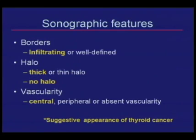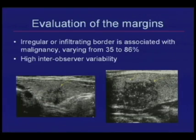The borders are something we should also look at. Infiltrating borders are more likely to suggest a cancer than well-defined borders. And again, as we mentioned, the presence or absence of a halo and its characteristics, as well as looking at the central vascularity. Evaluation of the margins is something that is very operator dependent. The reported sensitivity of this finding in the literature varies from 35 to 86% by nature of trying to use infiltrating margins to detect an underlying carcinoma.